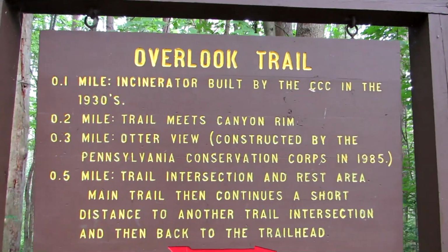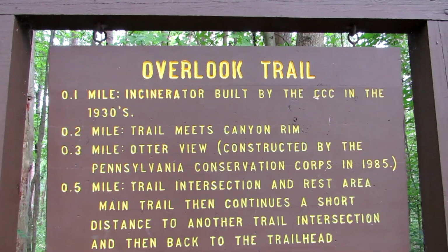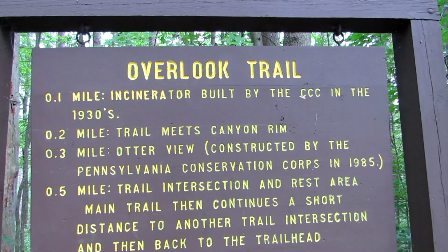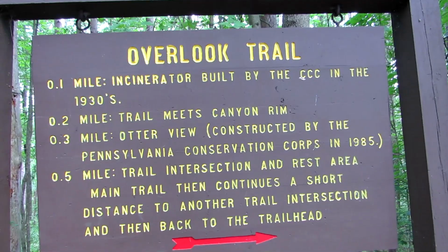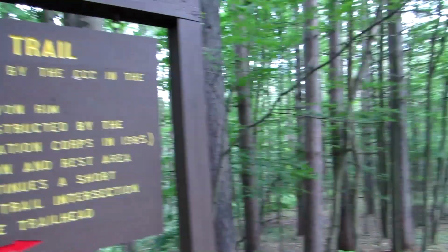And then around the park, there are a few trails. This is kind of a strange state park, unique area, but there's a couple of nice trails that take you around and down. And this is the sign on the trail, the Overlook Trail. 1 mile to the incinerator, 1/4 mile to where the trail meets the canyon rim, 1/3 of a mile to the outer view, Pennsylvania Conservation Corps, and a 1/2 mile trail intersects with a rest area. Continues a short distance to another trail, then back to the trailhead. I think we're going to pass that up.